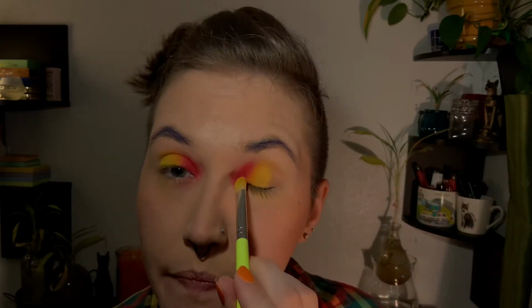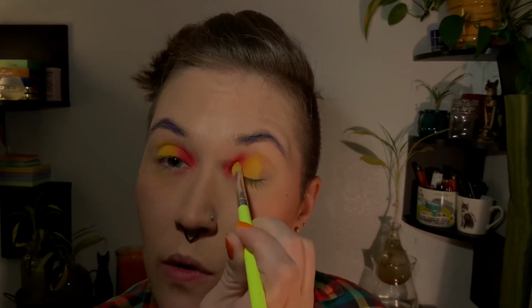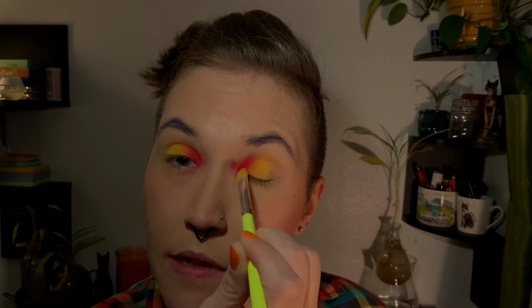But I'm gonna use the same brush and grab more of the home slice. This is just gonna give me way better control. I should have started with this in the first place. I'm gonna dab that into the corner and very gently pull towards the yellow and move up towards my crease. Again, just to make sure that I've got enough pigment that it is showing up and I don't have any weird little patchy spots.